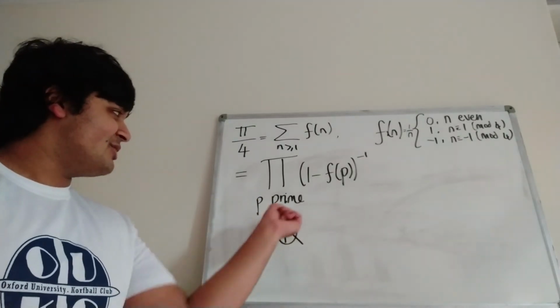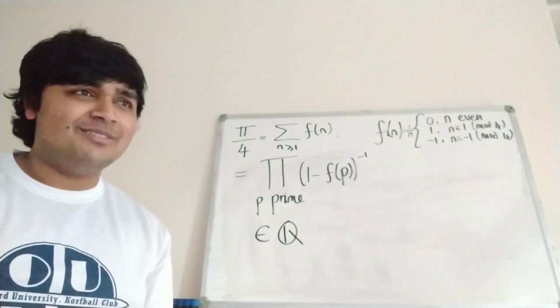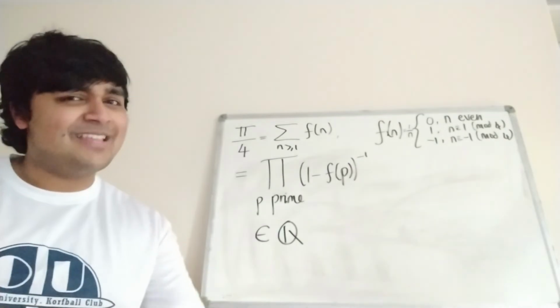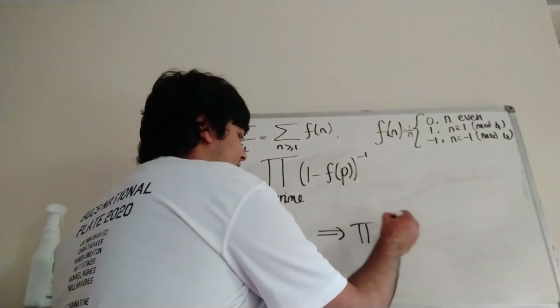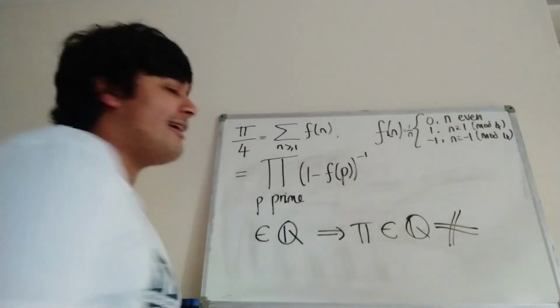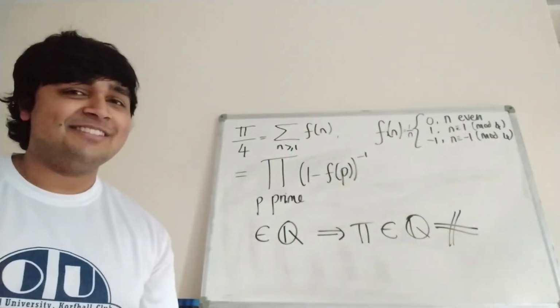Okay, but if we just work back, we have then that pi over 4 is rational. But then multiplying both sides by 4, that tells us that pi is rational. And we arrive at a contradiction, because remember, we're assuming, and it's also true, that pi is irrational. Okay, so we arrive at our contradiction, and that ends the proof.